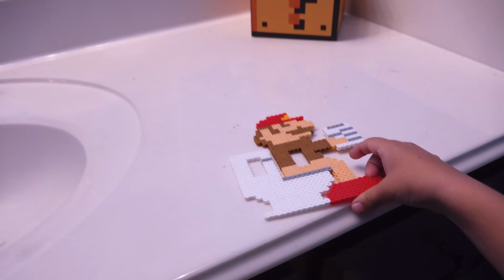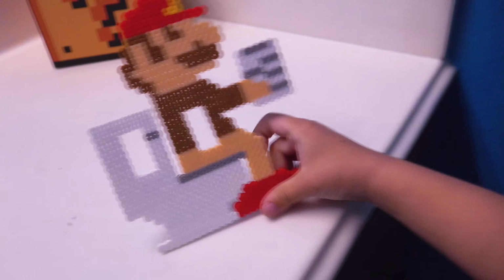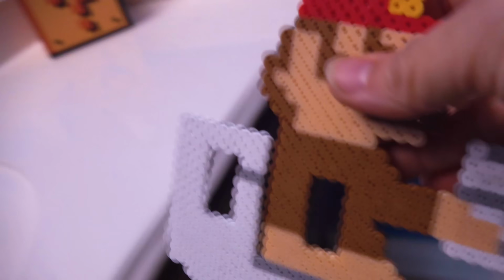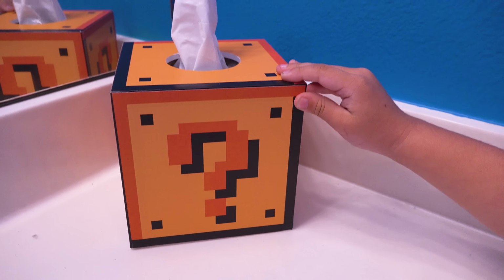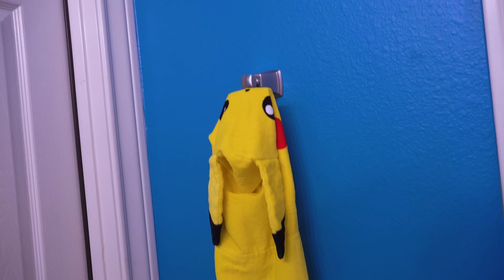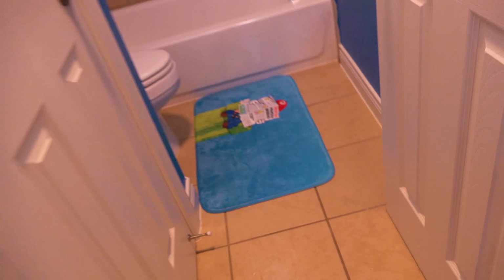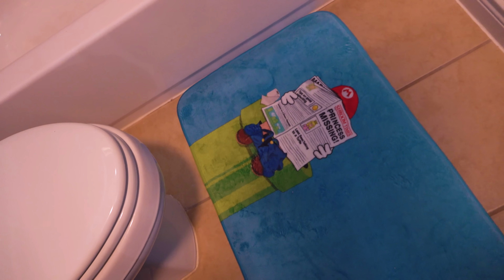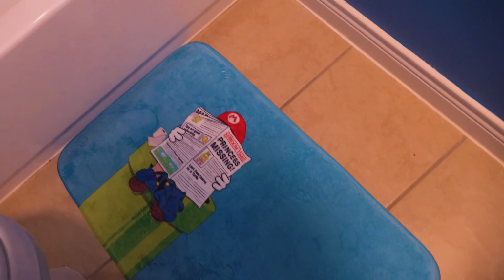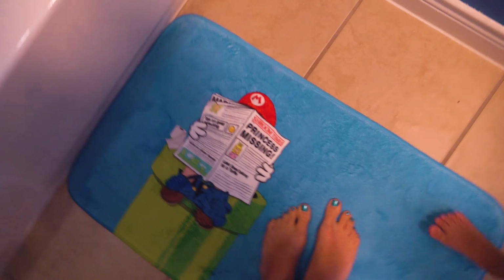I see some new stuff came in. How funny is that? That's for this. I haven't quite figured out how to put it on because Bubba's really into Mario. You didn't see that yet, baby? Isn't that cool? And then we got a little hanger for his Pikachu thing. And this is my favorite. It's hilarious. Mommy's getting to relive her own childhood here. And step on this. It's squishy, isn't it?